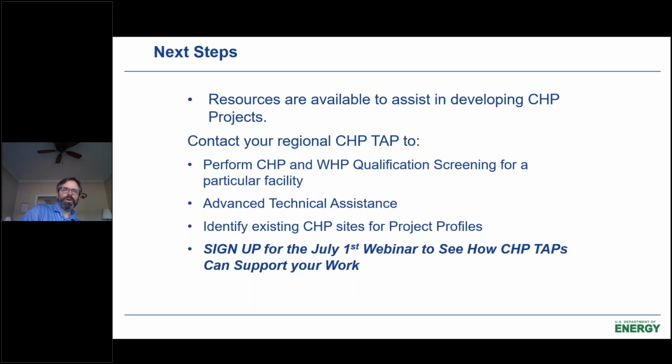Next steps. What we always like to discuss and point out is the resources that the CHP TAP can provide. One of our key resources is providing no-cost technical assistance and qualification screenings, and really helping end users better understand what opportunities are available. We really work in that very first stage, when thinking about how CHP potentially helps me with operating cost reductions, or how it helps me with resilience. You have a wide group of experts around the country leading these TAPs that can really help you better understand that piece. You can learn more when you check out the July 1st webinar on seeing how CHP TAPs can support your work. I think that'll be a great way to better understand the resources that are available and brought to you from the DOE.